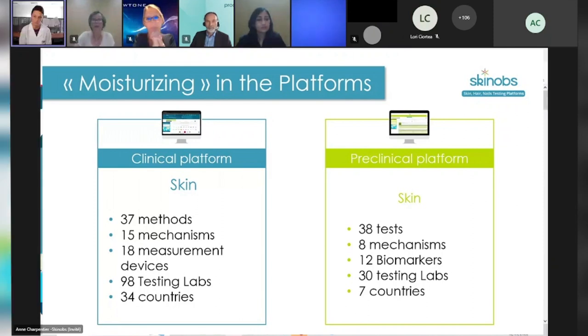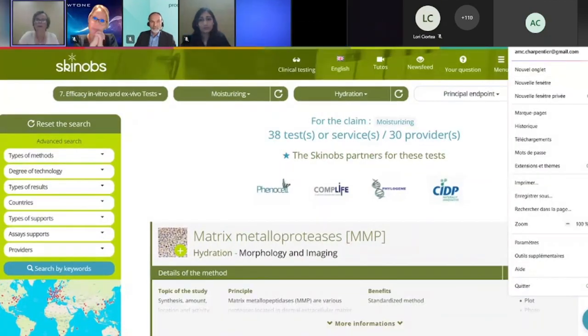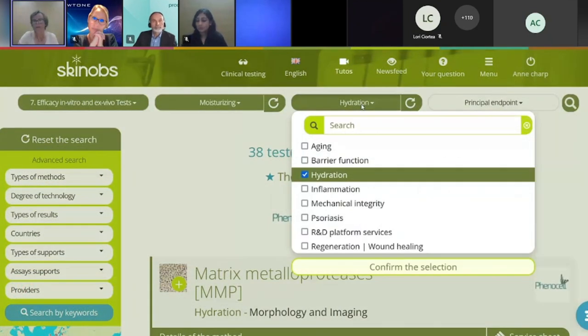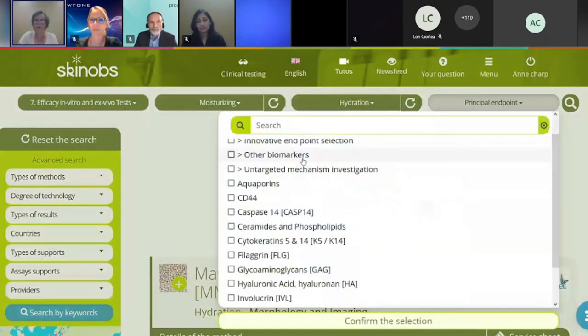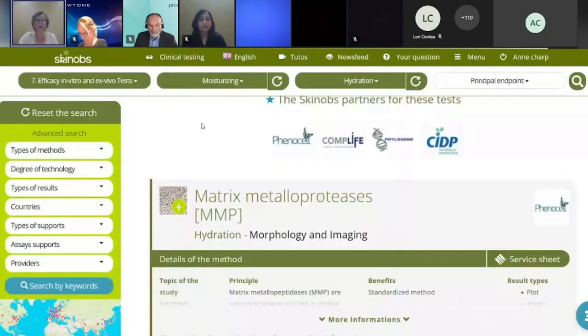In the preclinical testing platform, just select number 7, efficacy. Then you select the claim, moisturizing and hydration. You can also see there are several mechanisms of action where you can find the moisturizing claim. So you can select the one you like, and then you can see the several endpoints that can be related to moisturizing. And here you have another menu.